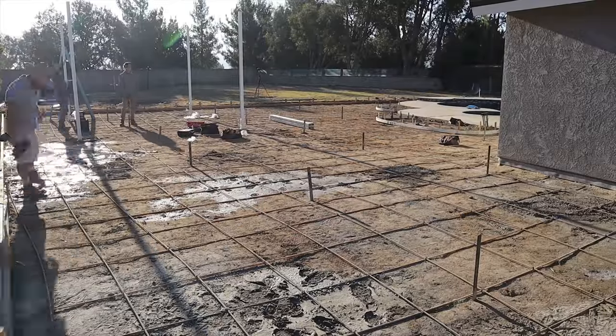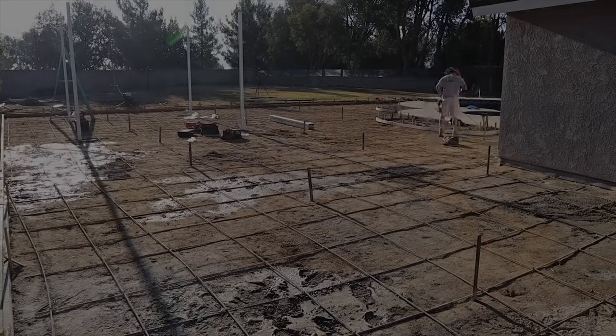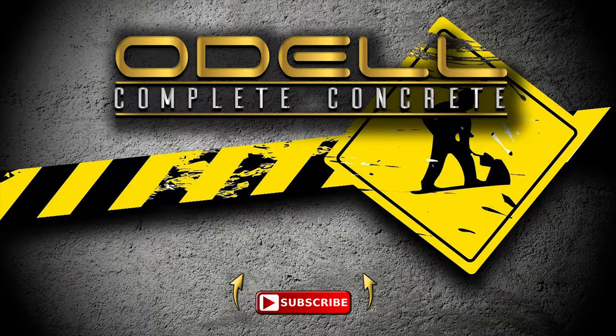Also, we got to do a little freestanding patio cover there. Anyway, stay tuned for pour day, because that's going to be a real beauty. You'll get to see how I strip and face that cantilever ball nose and how I make it absolutely magnificent.